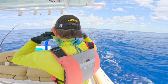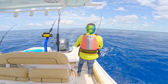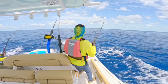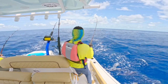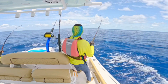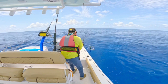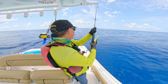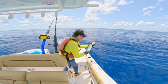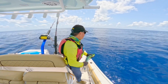And a double! Oh my gosh, we got a double! This one? Oh yeah, double! Well, that spot is hot. Yours is a pediatric mahi. Oh, beautiful mahi. It looks small. 18 inches. It has to be 20 inches. Now we'll let it go. Beautiful fish.